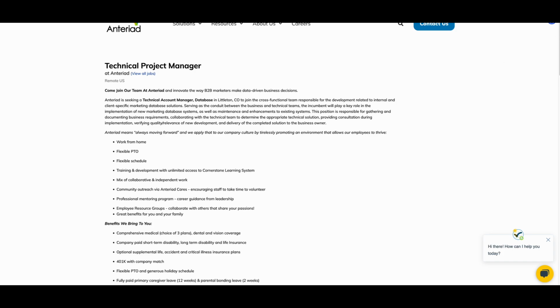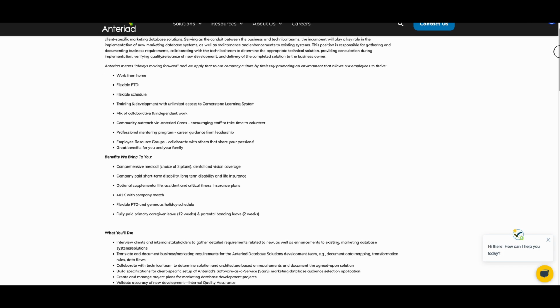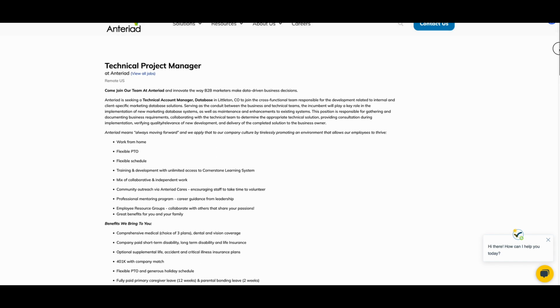All of these jobs came with a ton of good benefits: unlimited PTO or flexible PTO, flexible schedule. I mean, get to work whenever you want, paid primary caregiver leave, paid parental bonding leave, 401k with company match. Also, you get holidays off. So a ton of benefits here, some recently covered jobs.